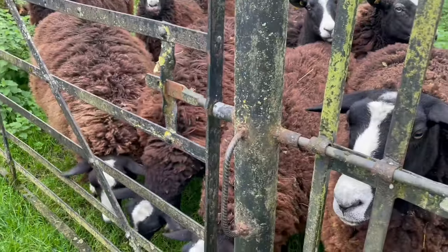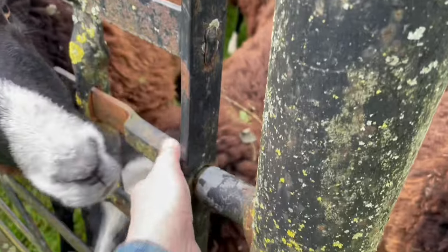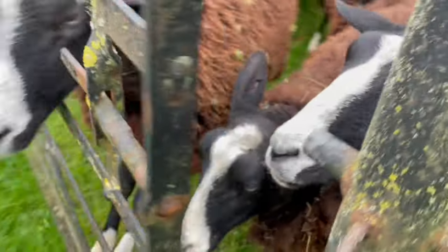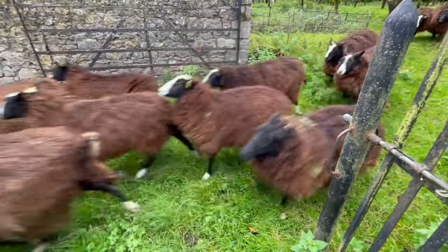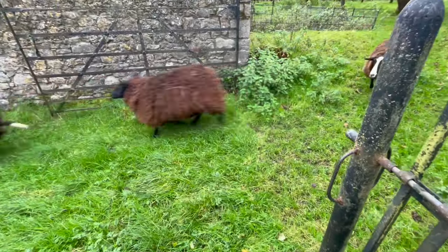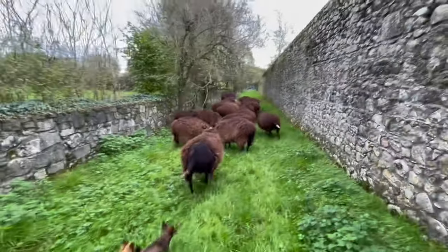Okay, ladies. First taste of real feeding now for the winter. Oop, touch a scald. Have to treat them. But anyway, there they are.